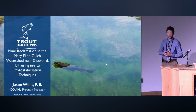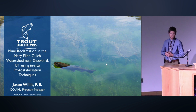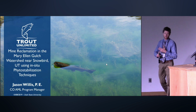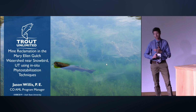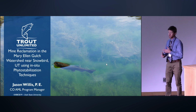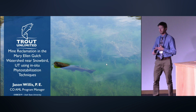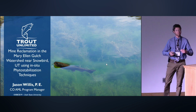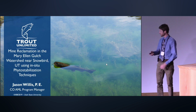to hear a lot about the restoration techniques. But specifically, I'm going to talk about 3 things: an overview of what Trout Unlimited does with regards to mine reclamation, some case studies for phytostabilization, and then a partnership and incorporating some of those techniques with Snowbird on their property right outside of Snowbird, Utah.